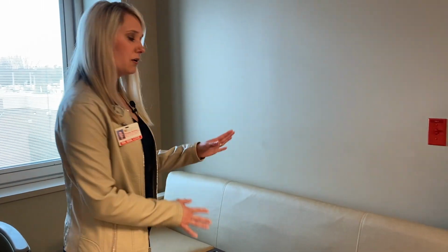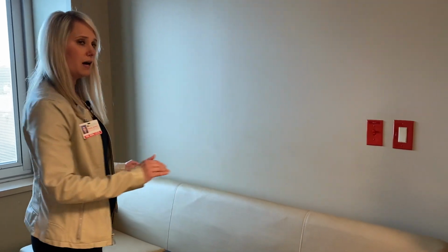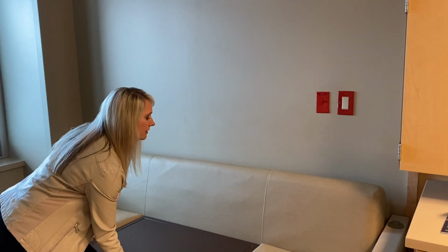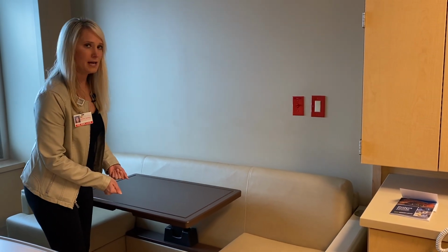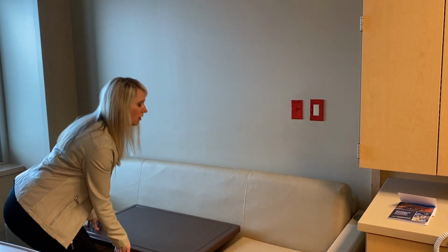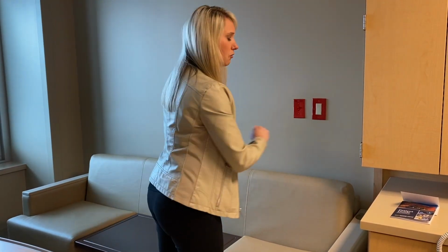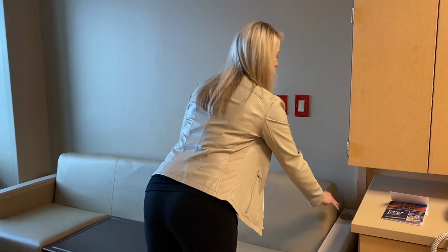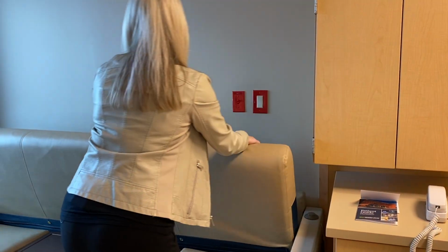This is a great space-saving couch. I'm going to go through what is offered here. We have seating on either side, and this is actually a table, and it will lock in place and then lower when we need it to be flat for the bed. There's a gray button on here. We're going to press that, and it will release our cushion.